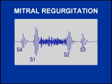In summary, mitral regurgitation may have different shapes depending on its etiology. On occasion, a third and a fourth heart sound may accompany mitral regurgitation.